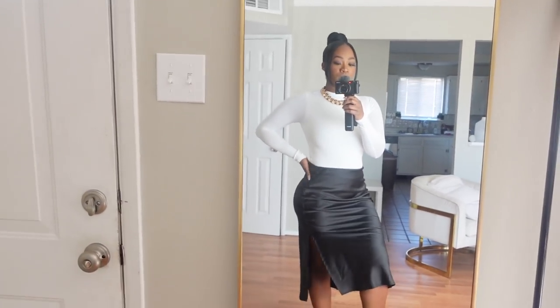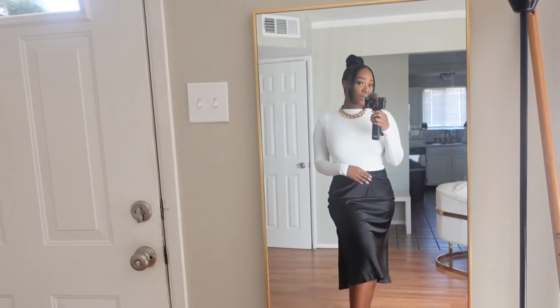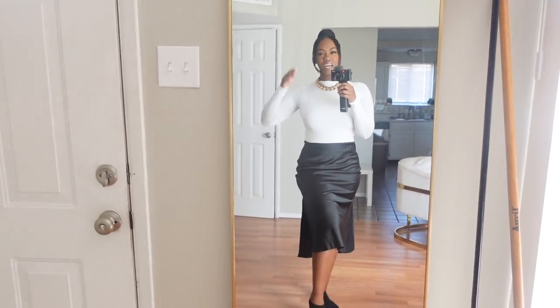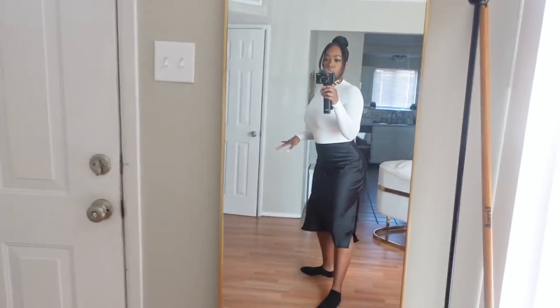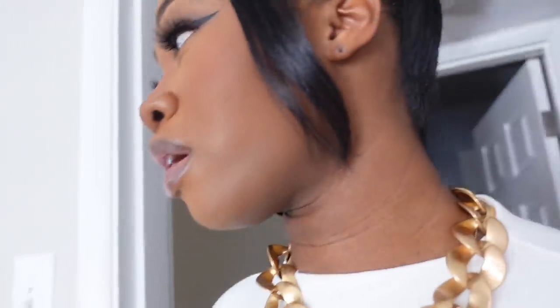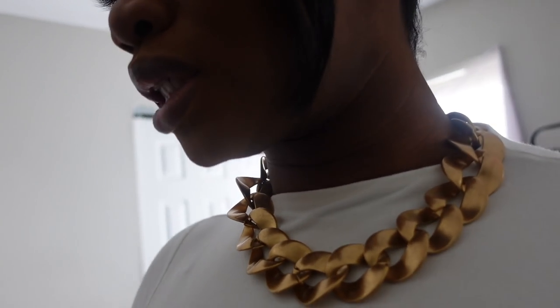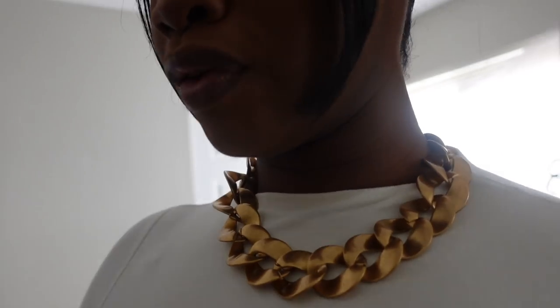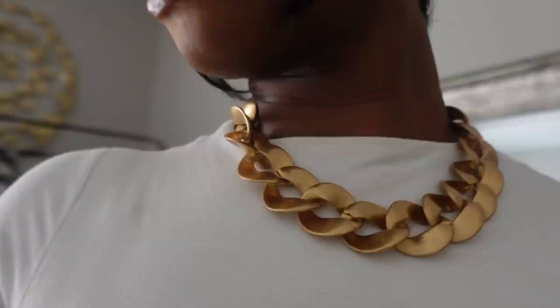I have it on with this skirt, but I don't know if I wanna keep this on because I wanna wear my boots with it, and I don't really know how I like that. I feel like this is giving too dressy. I kind of want to make it a little bit more casual. I didn't really want to wear no jeans though. Let me figure out what I could put with this to make it more casual, because I don't think I want to wear this skirt at all.